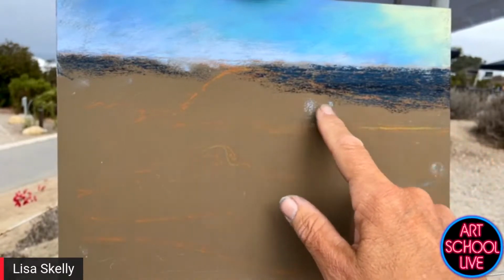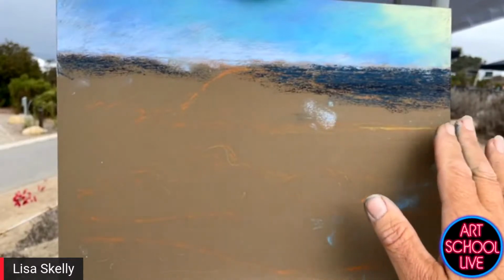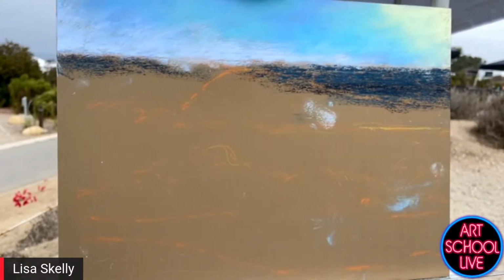And I actually have seen that because I do a lot of research and I'm always out painting waves and seascapes and I love the ocean. So it is my favorite thing to paint.